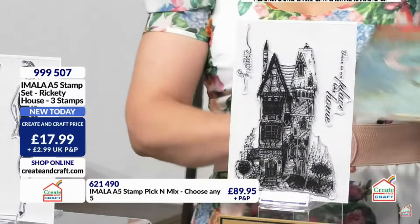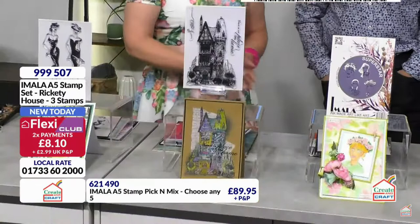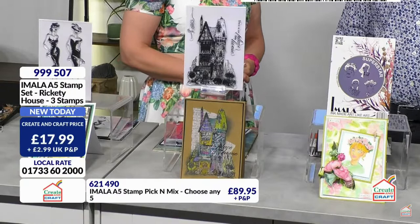Here's a canvas that I created really, really simply using that beautiful house and then just adding some additional stamps to decorate. So that one is 999507. They're all randomish numbers, but make a note of each one as we go along. And remember, go to the website and pick and mix three or five for a brilliant price.